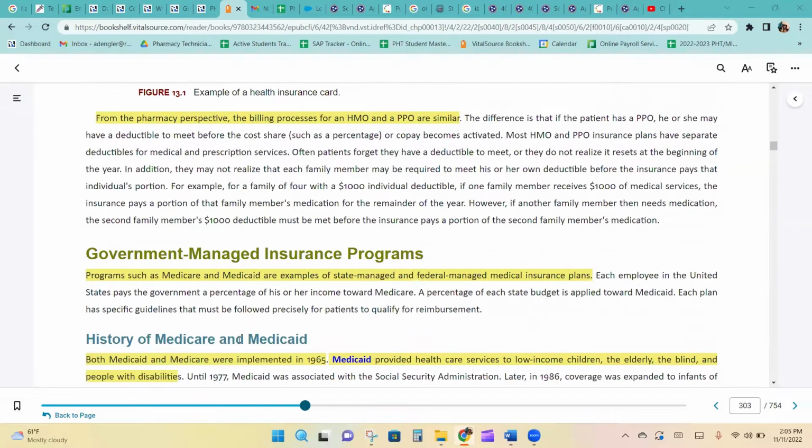All right, so from our pharmacy perspective, the billing processes for billing an HMO and PPO are similar. It gets a little bit different when we're doing paper billing for supplies and stuff, depending on what you do as a pharmacy technician. But for the most part, it shouldn't have any kind of effect on how you normally bill. You'll just get their copays.